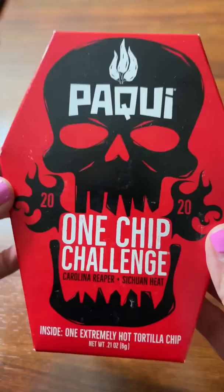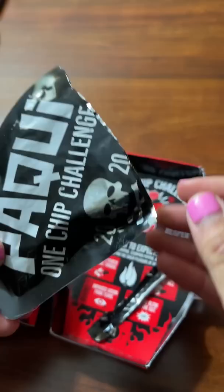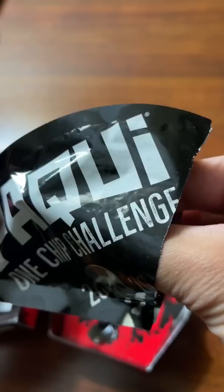Today, I'm reattempting the one chip challenge to see if it's as spicy as I remember it. I just need to chew and swallow it and not drink or eat anything for 5 minutes. And I'm a bit skeptical about using gum to combat the heat, but some of y'all have commented it, so here we go. So I'm currently on the road, so I'm in a hotel room right now.